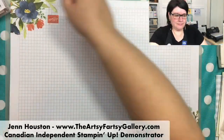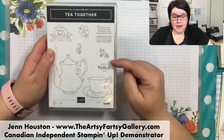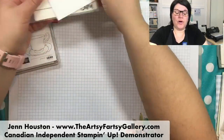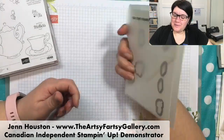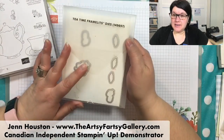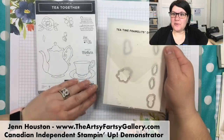Wow. So the fun part about this Tea Together set is that you can buy the stamp set, but right now, if you purchase $120 worth of goodies, it's celebration time, and so that means you can choose the Tea Time framelits that cut out all these items for free if you spend $120.